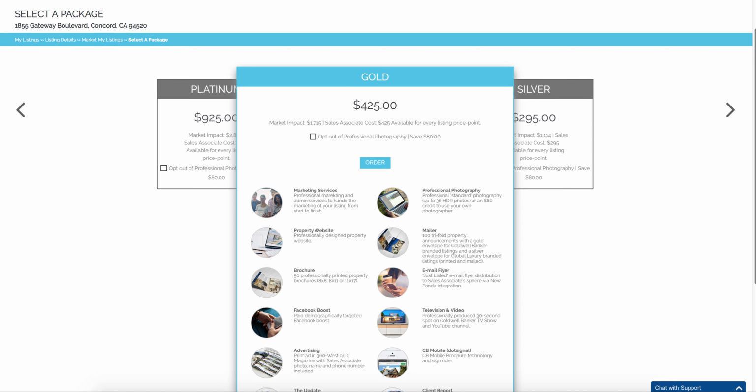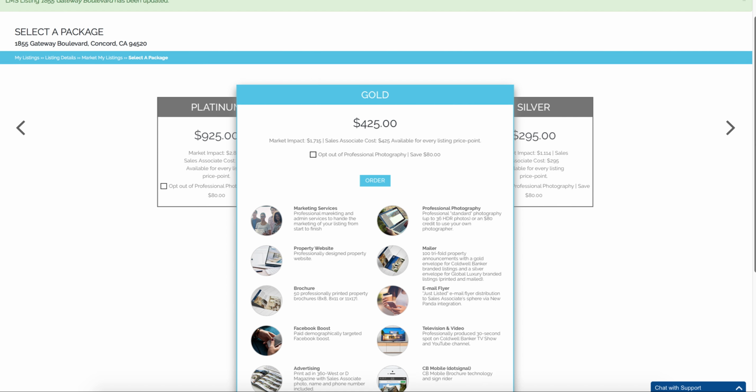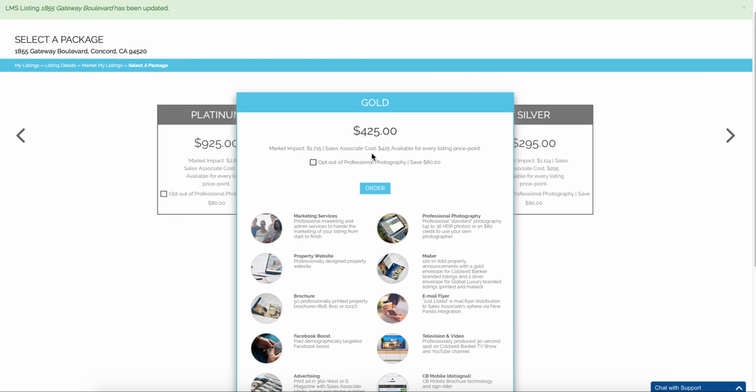If I don't want to use the professional photography that's included with the Listing Concierge package, I can go ahead and check this box right here and then opt out of the photography, and you'll notice that it automatically deducts $80. But I'm going to go ahead and keep that in because that's something I do want as part of my order. So I'm going to go ahead and click the order button to keep the process going.